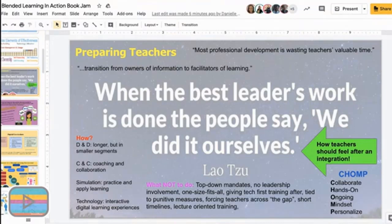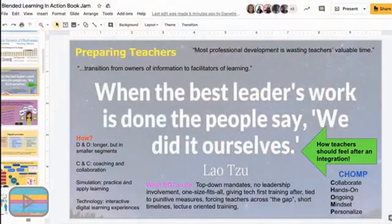C&C is coaching and collaboration. And that's really what gets into with the second book that we've talked about, is looking at how do we do the coaching process? How do we keep this ongoing learning with the teachers and making contact with them? And that's through coaching and collaboration. It's an extremely important piece.